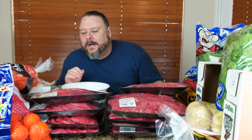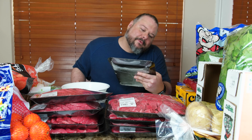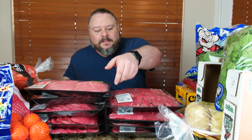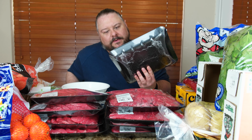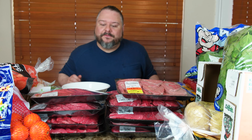So I got beef bottom round steak, beef stew meat, and what's this one? I don't know. Eye round steak, and I think there's sirloin tip steak. The sirloin tip is $4.37 a pound. The beef stew meat was $4.92 a pound. This was on sale, it's probably a day or two old, but it was 12% off, and it's $4.78 a pound. Originally $5.98 a pound for the eye round, and $4.54 a pound for the bottom round.